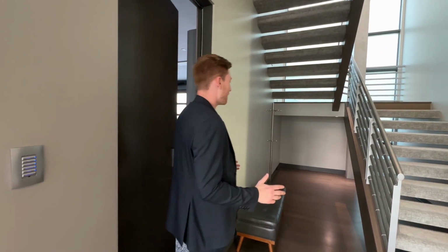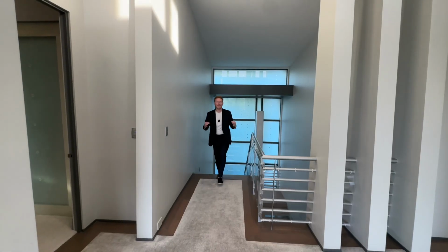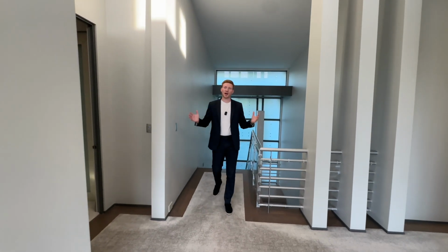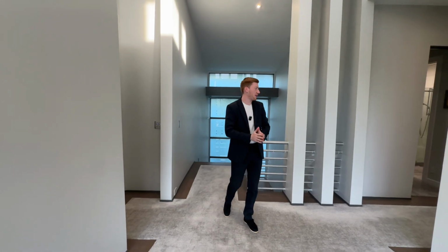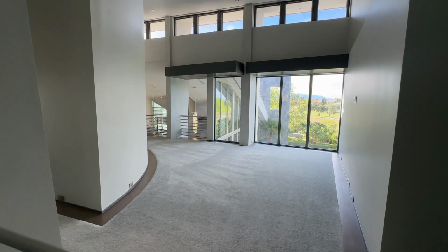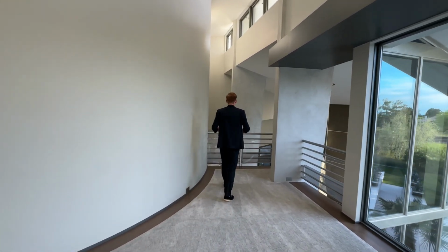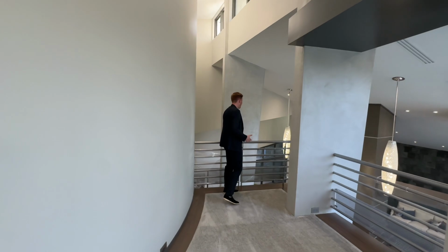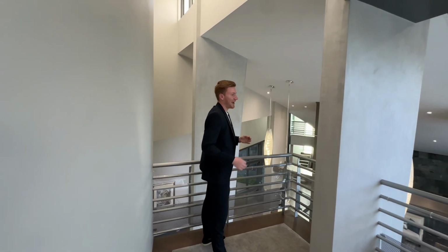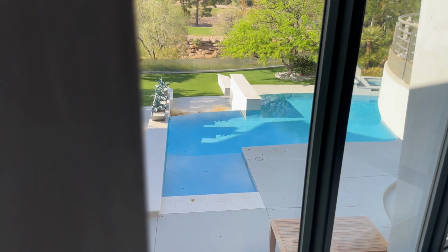Now back at the staircase here, this is going to take us upstairs where we are met with this loft space, the primary suite, and the remainder of the spare bedrooms on this wing. So I love this loft because you have high ceilings up here again, and this overlooks the downstairs living quarters. If we come over here, you can see that dining area, the first living room, and you even get views of this wonderful backyard through these windows.